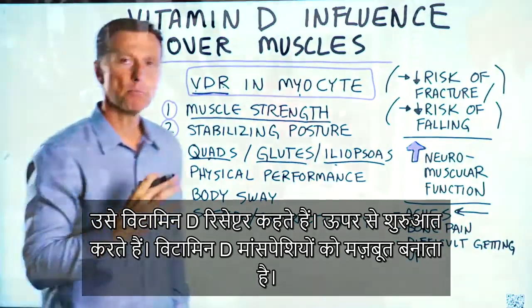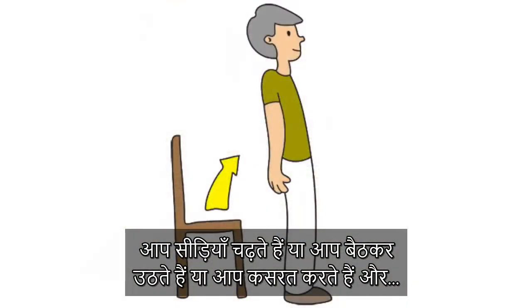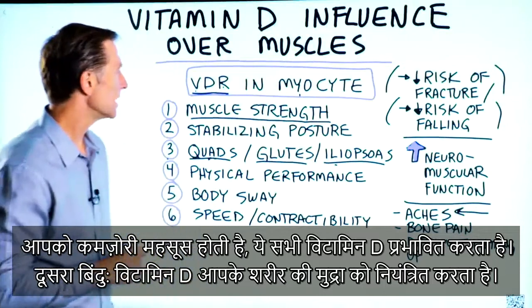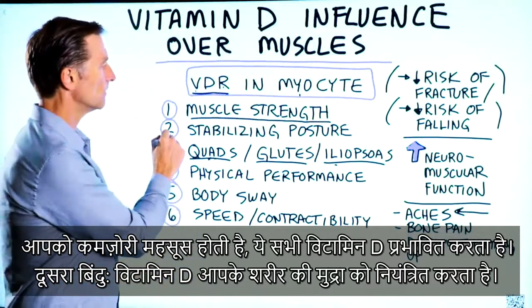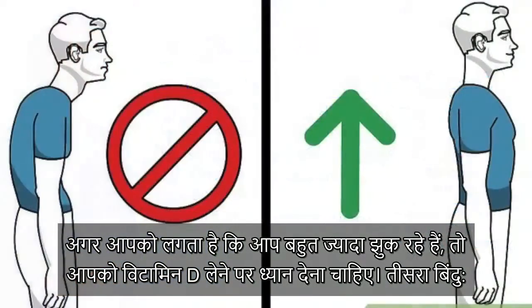Vitamin D helps muscle strength. Whether you're climbing stairs or getting up from a seated position, or you find that you're working out and you just feel weaker, could be your vitamin D. Number 2, vitamin D helps stabilize your posture. So if you find that you're slouching too much, you may want to look at vitamin D.